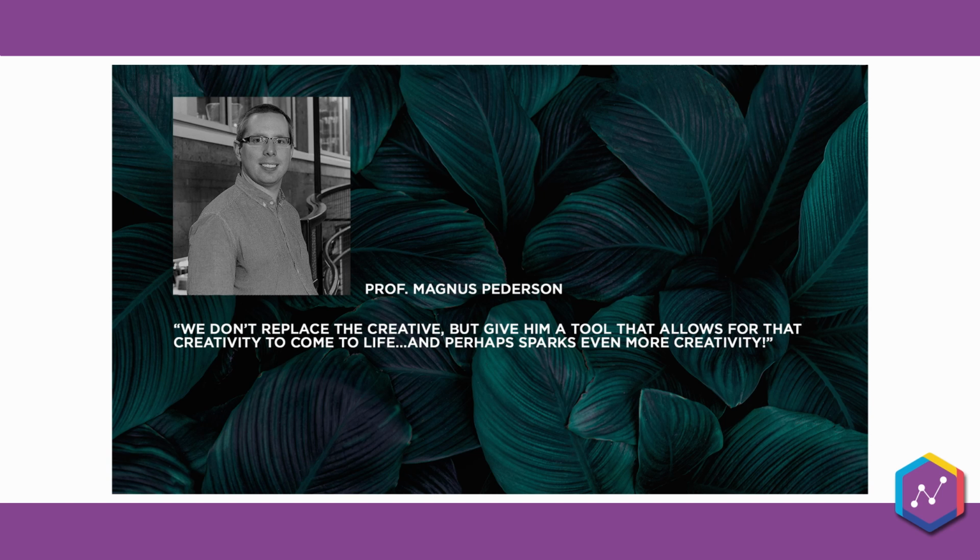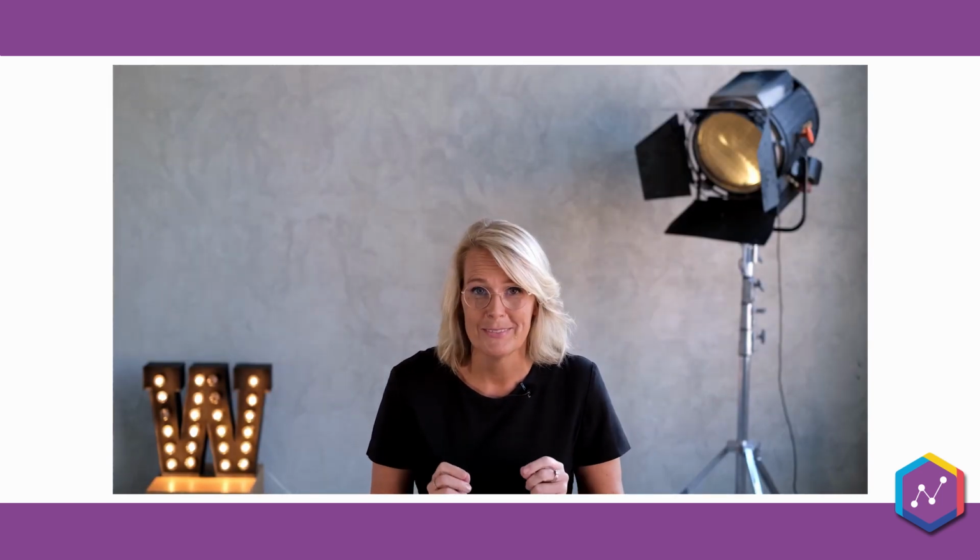With regards to the wallpaper project, by using advanced image processing techniques, we were able to automate processes that were time-consuming. We did not want to replace the creative, but rather give a tool that would allow the creative to be productive, or perhaps even more creative. I repeat again, development for the creative and the technologists goes together.